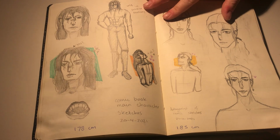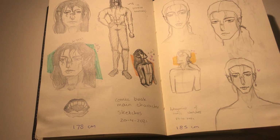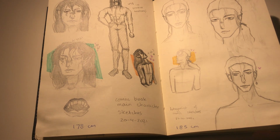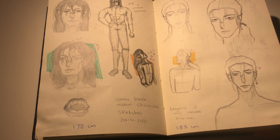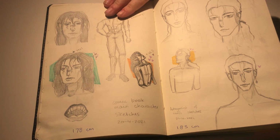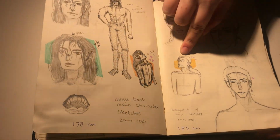Yeah, Amos can die. He's the antagonist of the story, and I do not like him. He is so messed up, but he can honestly rot. Cypress, my baby, I love him so much. I love how the sketch came out. This one, not as much, but it's fine.